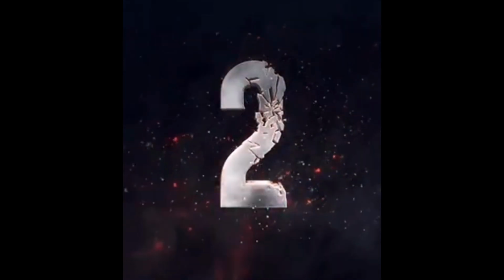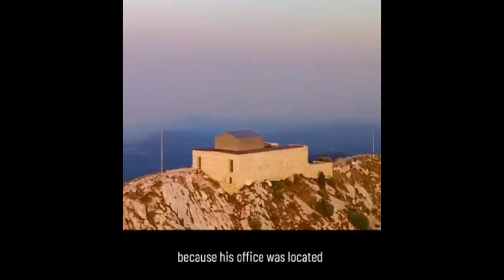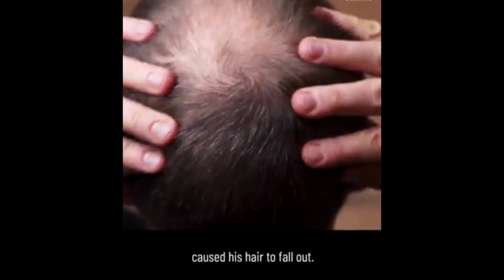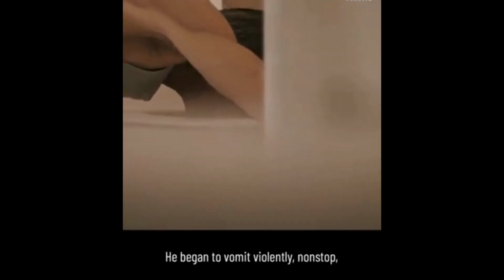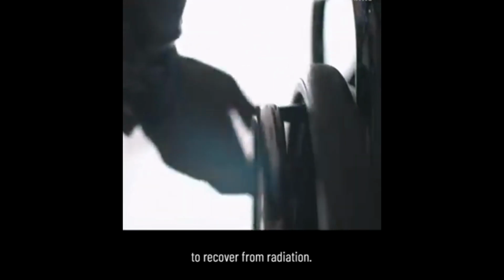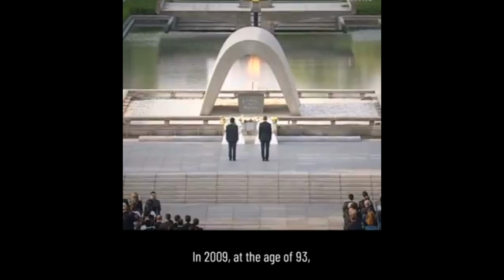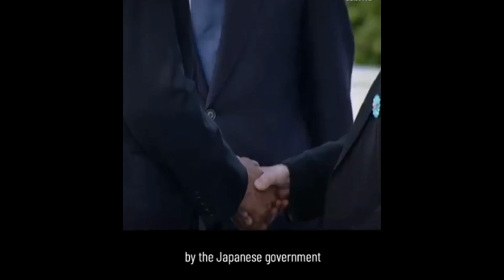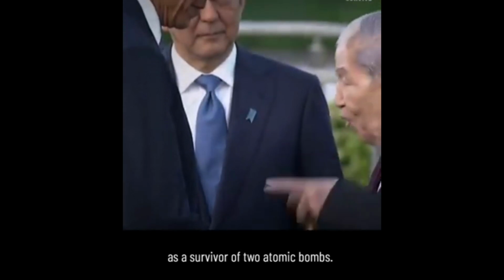Step 2. Climb high. Yamaguchi survived the second nuclear explosion because his office was located on a hilly area and a reinforced stairwell absorbed the blast. But the radiation from the 2 bombs caused his hair to fall out. He began to vomit violently non-stop, and his wounds developed gangrene. Eventually, Yamaguchi was able to recover from radiation. In 2009, at the age of 93, Yamaguchi was the first person to be officially recognized by the Japanese government as a survivor of 2 atomic bombs.